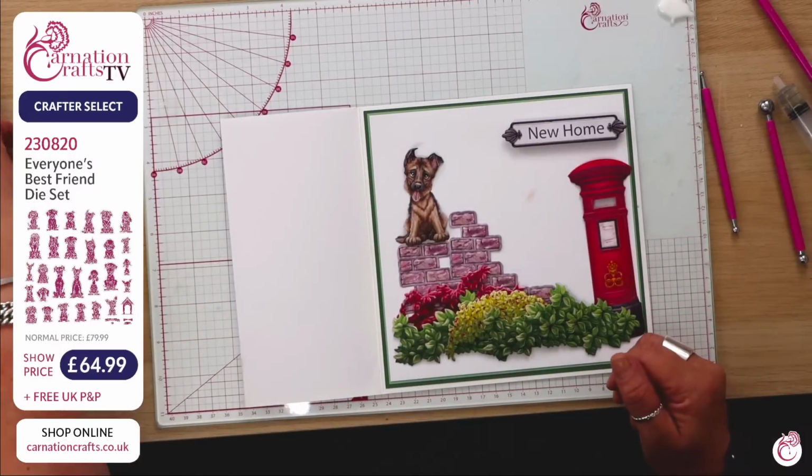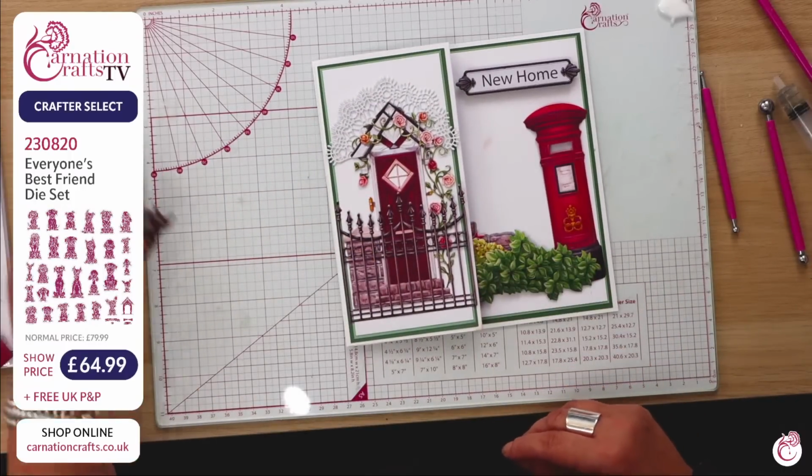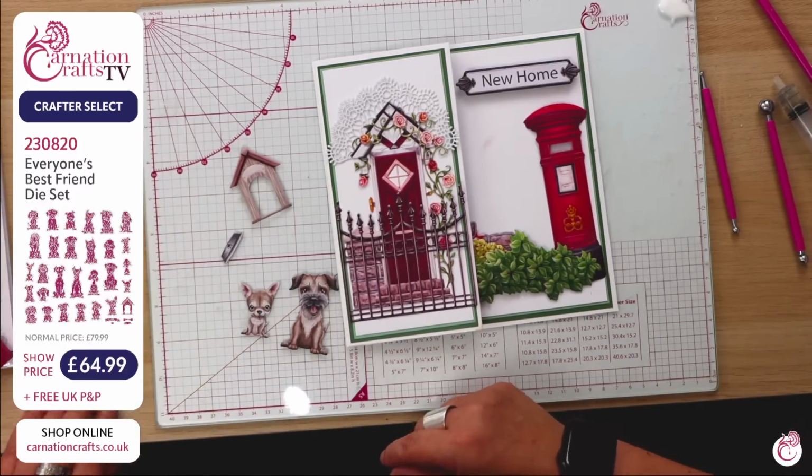Now, I want to work with other characters as well. So I'm going to place that down for a second. He'll be a little surprised when the card opens. I've got my little Chihuahua, and I've got my terrier here. I've got a water bowl, and I've got a little dog bone.